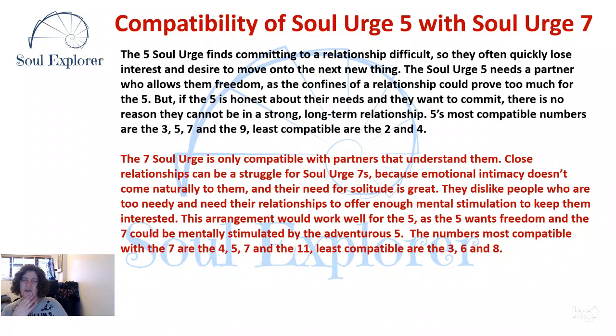The only snag I can foresee really with the 5 and the 7 is possible emotional distance, because the 7 isn't great with emotional intimacy and nor is the 5 really. So they would have to make sure they made time to pull together as a couple and have alone time and really make sure they have that amount of personal intimacy, not just physical, emotional as well.